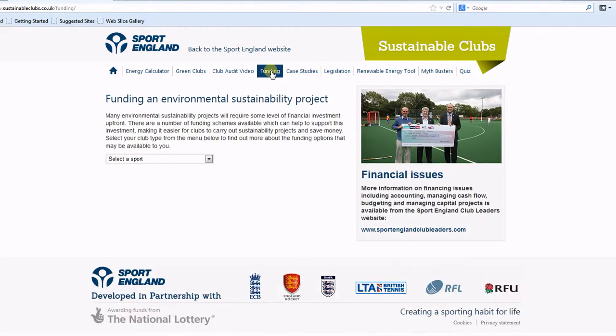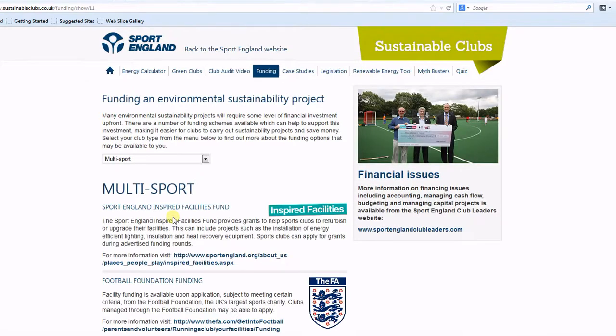Although many savings can be achieved for low or no cost, some projects will require funding. There are a number of options available which are detailed on the site, and these can be viewed for either a particular sport or for multiple different sports. There are a number of different routes for funding, including grants, loans, and tax relief schemes. The links on the page lead directly to further information on each one, including considerations such as the level of funding available and the timing of applications.